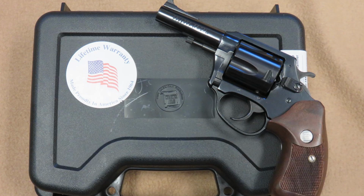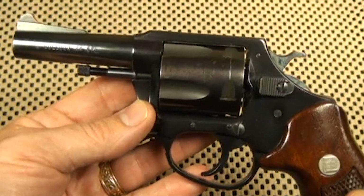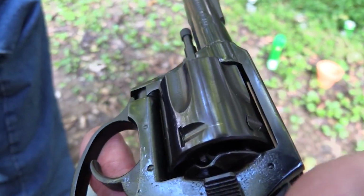Number 6. Charter Arms Bulldog, .44 Special. Here's a revolver that asked a question nobody else had the guts to ask. What happens when you cram a .44 Special into the smallest possible package?